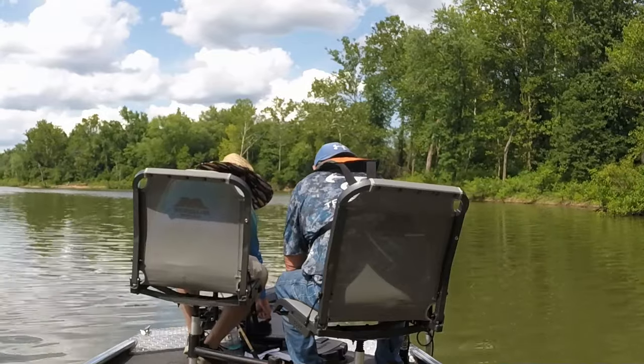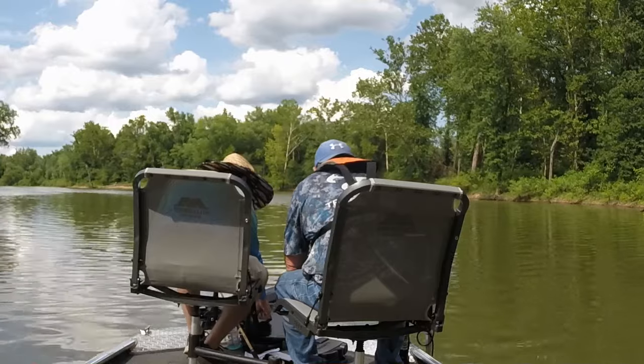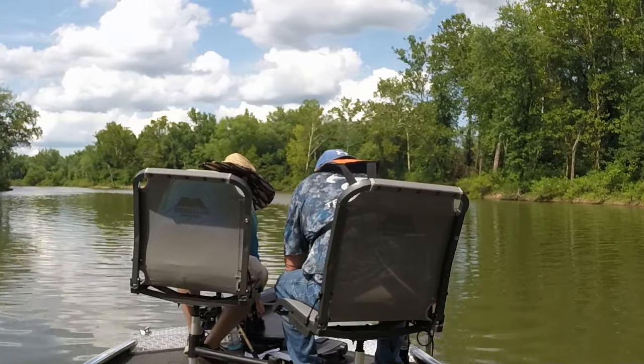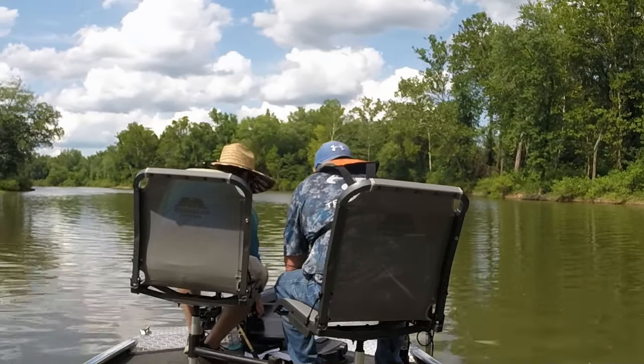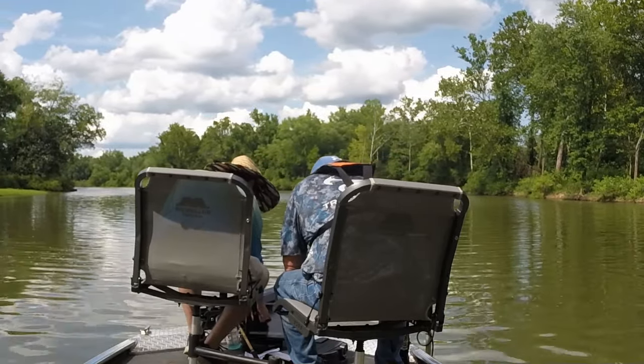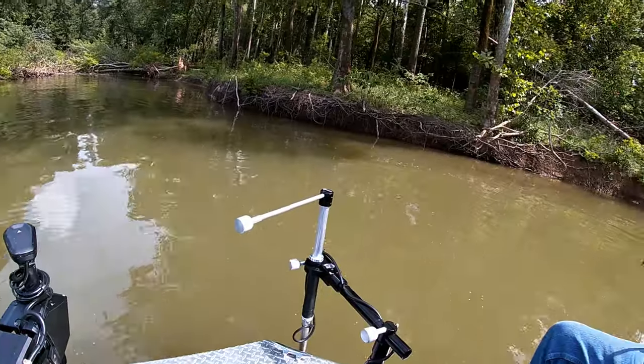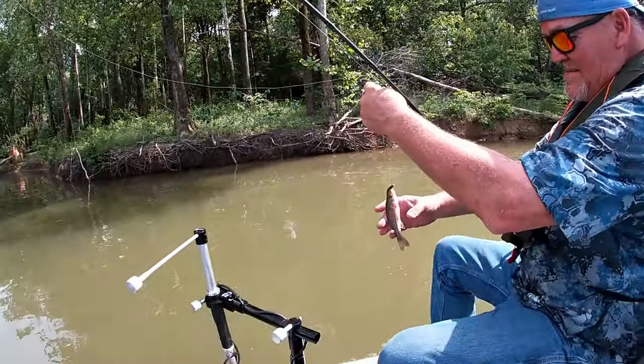So those may be good fish right there. Yeah, you're gonna get it right here. Oh, you lose it? Yeah. So we got fish. All right, Terry just caught a little bass here.